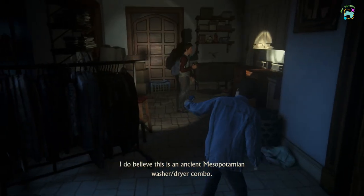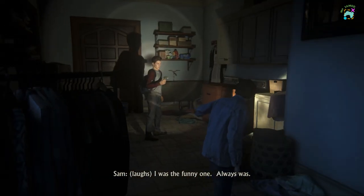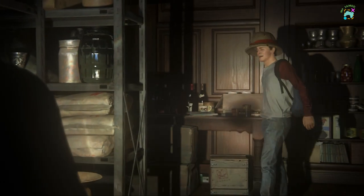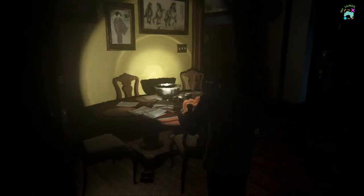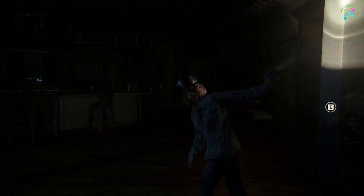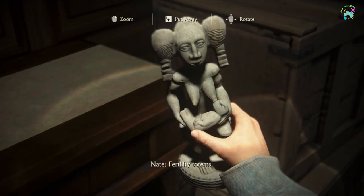I do believe this is an ancient Mesopotamian washer-dryer combo. I was the funny one. Always was. Hey, Nathan, check me out. Now, who am I? Huh? Dr. Livingston! Come on! Nice. Hey, check it out. Hail Caesar. Fertility totems.